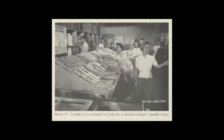And this is just maybe because I'm a parent, but there was a specific petition to get more candy in the canteens. And here, in fact, is an assortment of candy at the Portland, Oregon Assembly Center. And there are diary entries and all kinds of things, but the canteens were a central place for life, probably for a lot of reasons, including that it was one of the few places you could choose things.